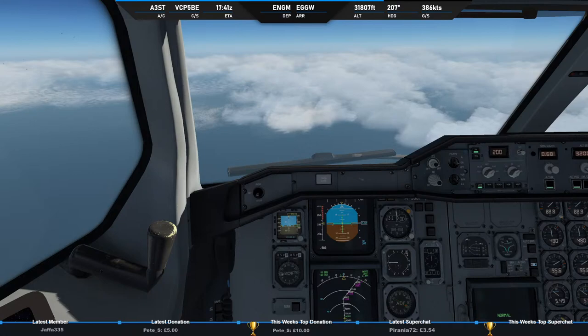Mark King, ever thought about flying the A350? That's someone else who suggested that today as well. Possibly. Yes, no doubt.